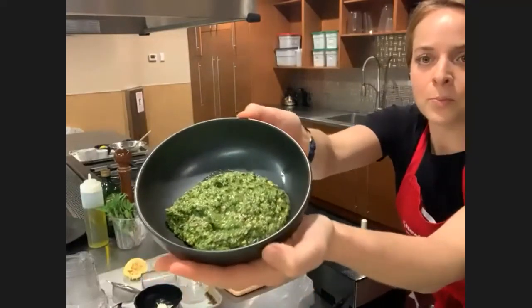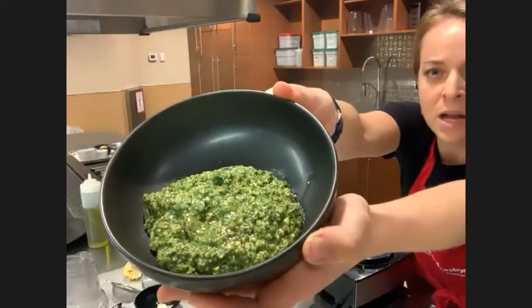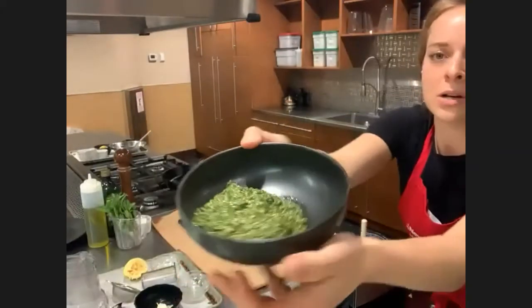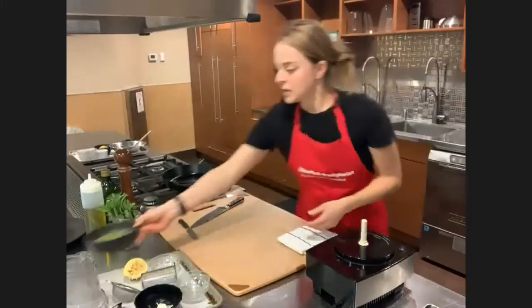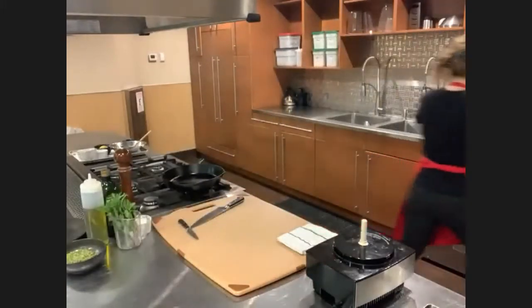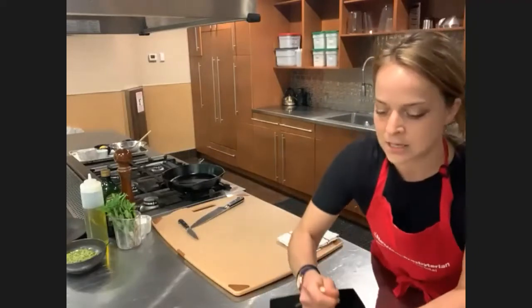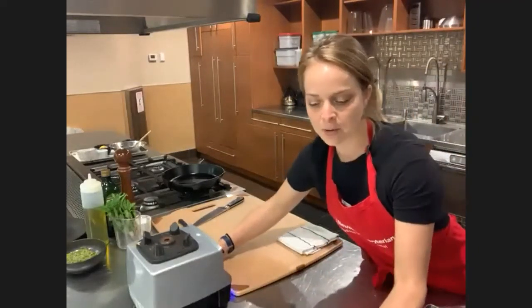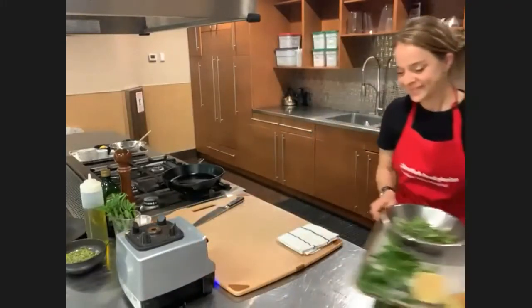Look at that beautiful bright green color, and you can see how textured it is, right? It's not completely smooth. It's got nice little small chunks of the almonds in there. All right. So I'll set that to the side. Then we'll make our third recipe, and then we're going to talk a little bit more about preserving and all that good stuff, because there's a lot of information when it comes to herbs, and I want to make sure you all have it.